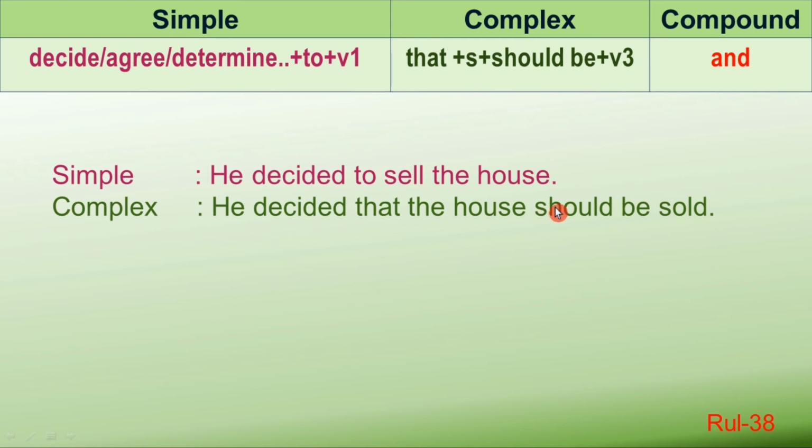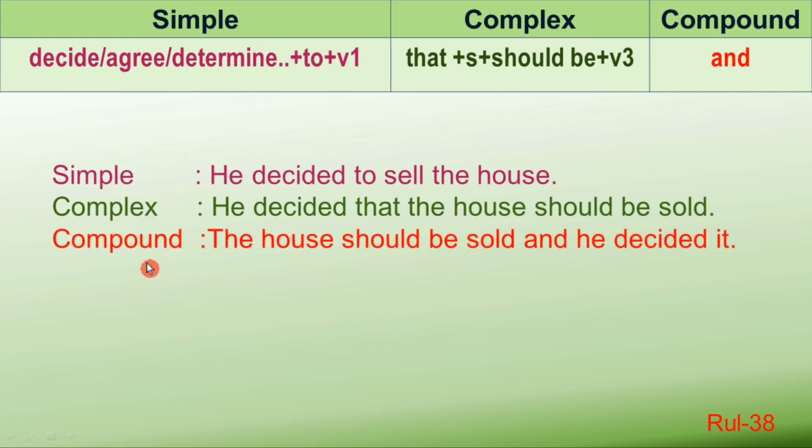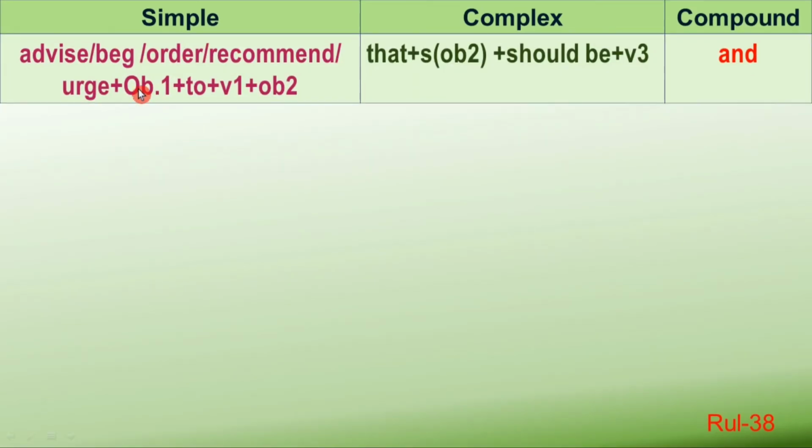The rule will help you in learning voice changing of infinitive. Like the compound sentence of the previous slide, the dependent clause has been written at first and then the main clause: "The house should be sold and he decided it." The rule is also almost the same as the previous ones.